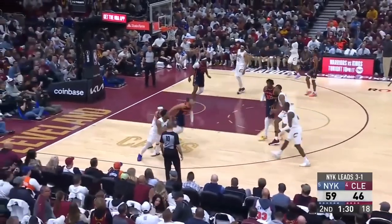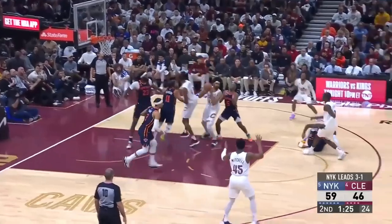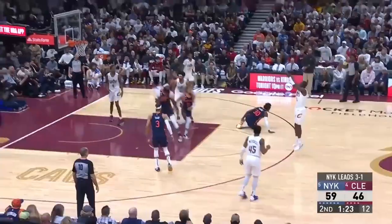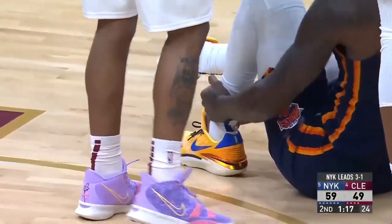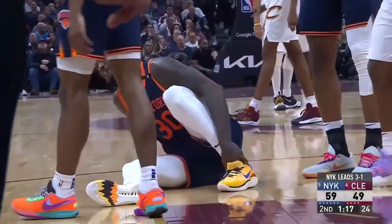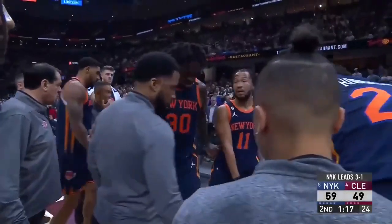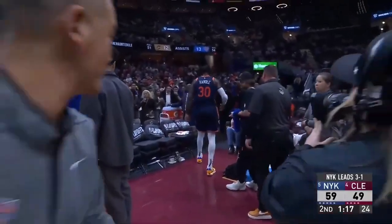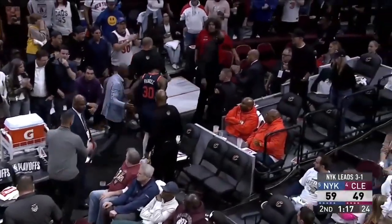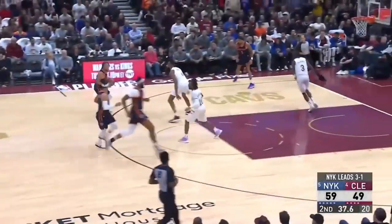Whatever he wants. LeVert, 15-footer, off a dime. Allen with the rebound. LeVert reloads. Pure. And Randall's down. I think he may have re-aggravated that ankle. Oh. Going for the contest there. Oh, that is not a good sign. Randall. Now he will walk back into the locker room. Remember, he missed the last five games of the regular season with that ankle injury.